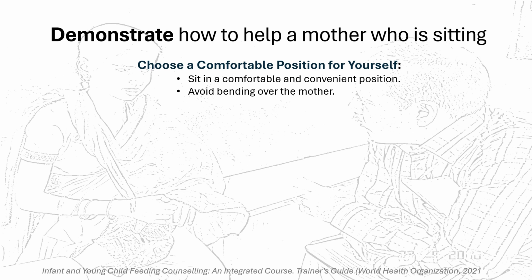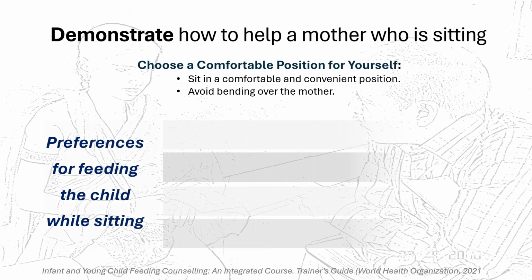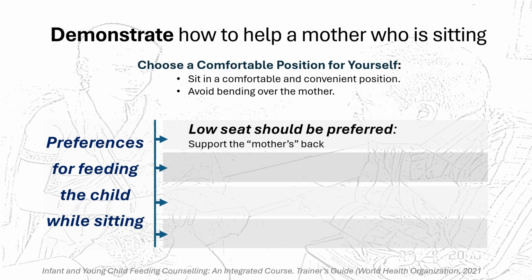As you find a comfortable position for yourself, it's also important to recognize that mothers have various preferences for feeding their child while sitting. A low seat is often preferable for breastfeeding. It should at least support the mother's back to help her maintain a comfortable and relaxed posture. A seat that is too high might cause discomfort or strain, making breastfeeding more difficult.